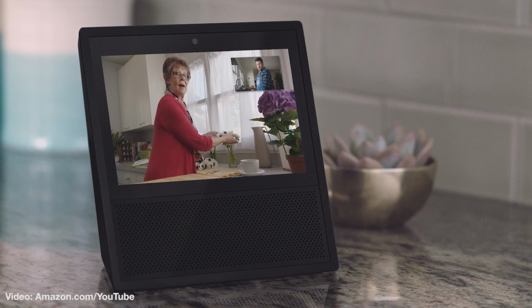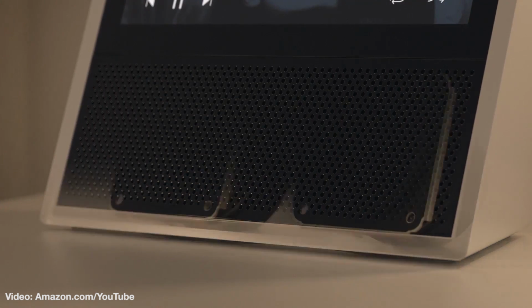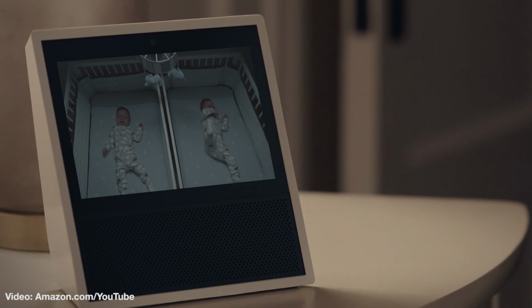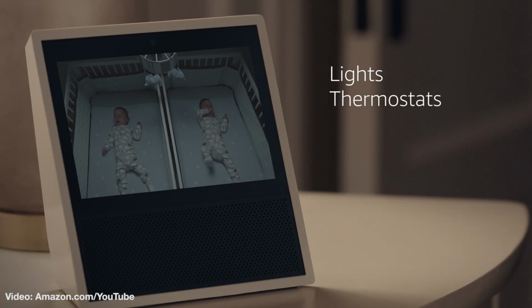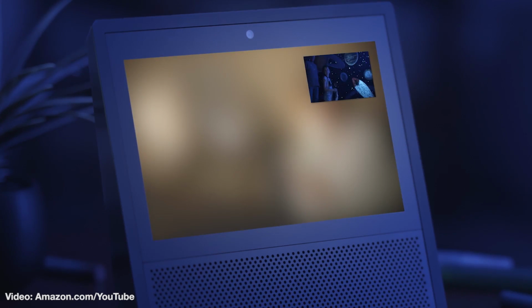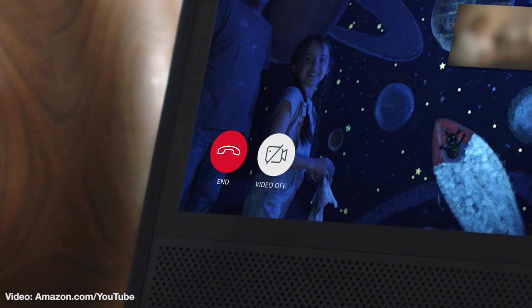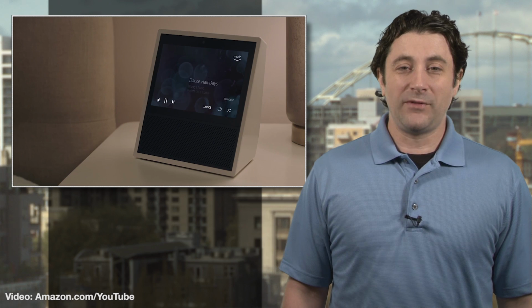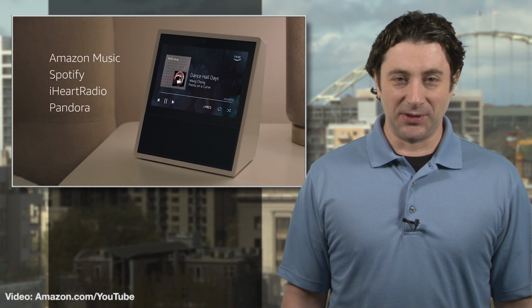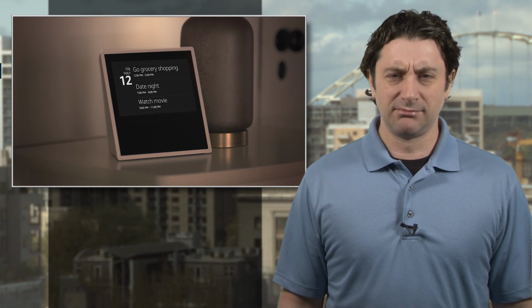The new device is packing 8 microphones, a 5-megapixel video camera, Dolby-tuned speakers for decent sound, and a long list of compatibility with security cameras, smart home devices, streaming media services, and so on. And you can make video or regular phone calls with it. Actually, you can now make and take calls with regular Echo devices as well. We've got a full rundown on what the $230 Show has to offer, so hit the link for all the details. Your move, Apple and Microsoft.